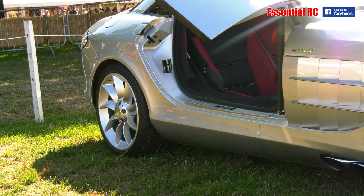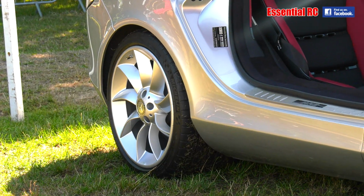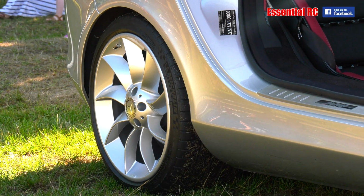Can I have the attention of all drivers taking part in our supercar runs today. That's the supercar run this morning.